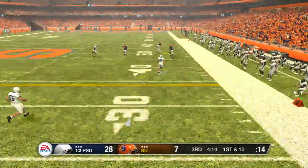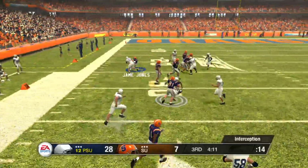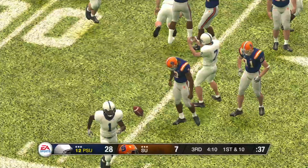He scrambled. Dangerous throw, and it's picked off. Nice tackle made there to bring him down. And the safety made a really nice play on the ball.